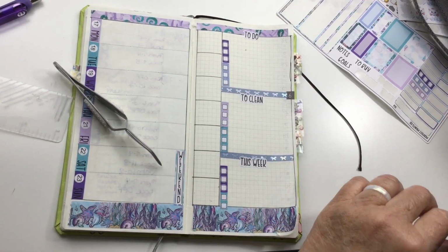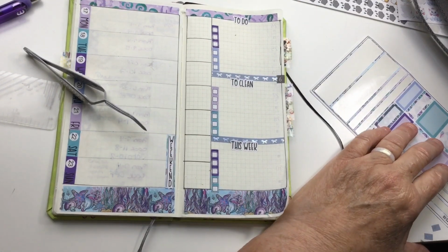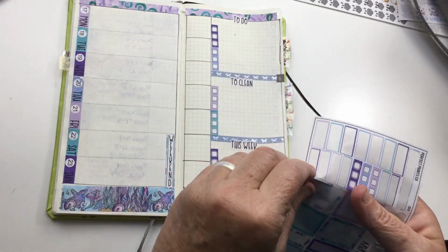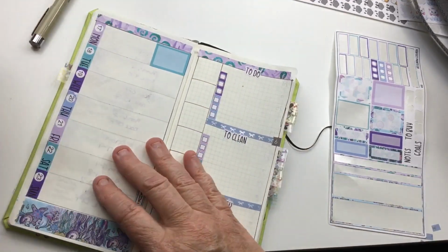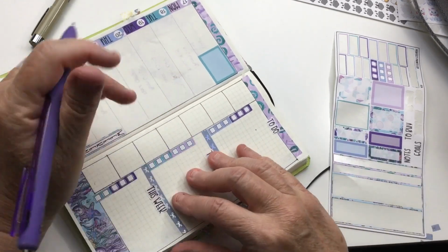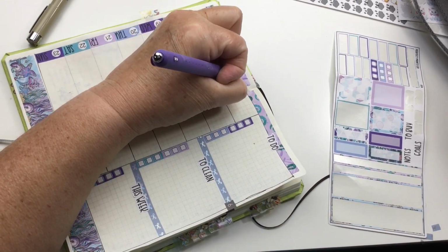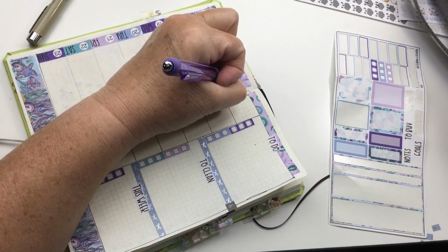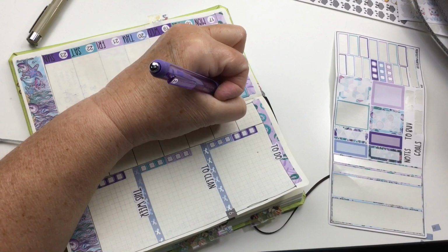Okay. All right, so now then, let's focus on what else we got here. I do need to put some work schedules down, so I think I'm going to add this turquoise box up here. I'm going to use a purple Papermate Inkjoy pen. And the schedules are as follows. My husband is off. And my son is 7 to 4. My son-in-law is 10 to 8.